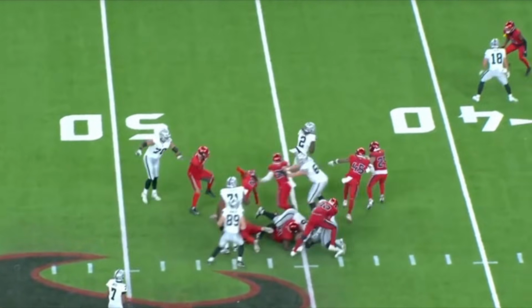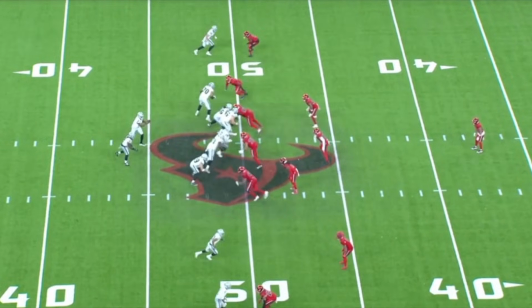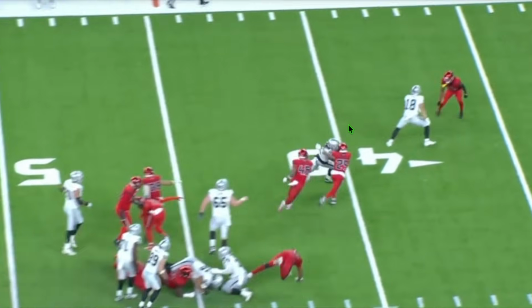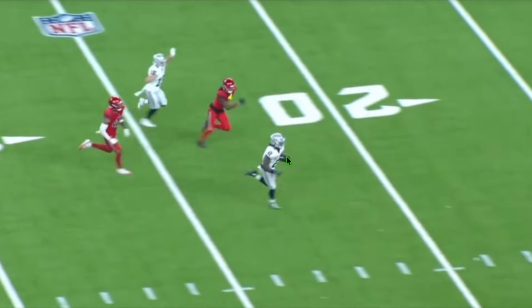Nice job, good effort, good physical run. If they can put something together up front from an offensive line perspective, Jeanty will be a superstar. Look at this balance, breaks tackles, nasty stiff arm, incredible run from the rookie.